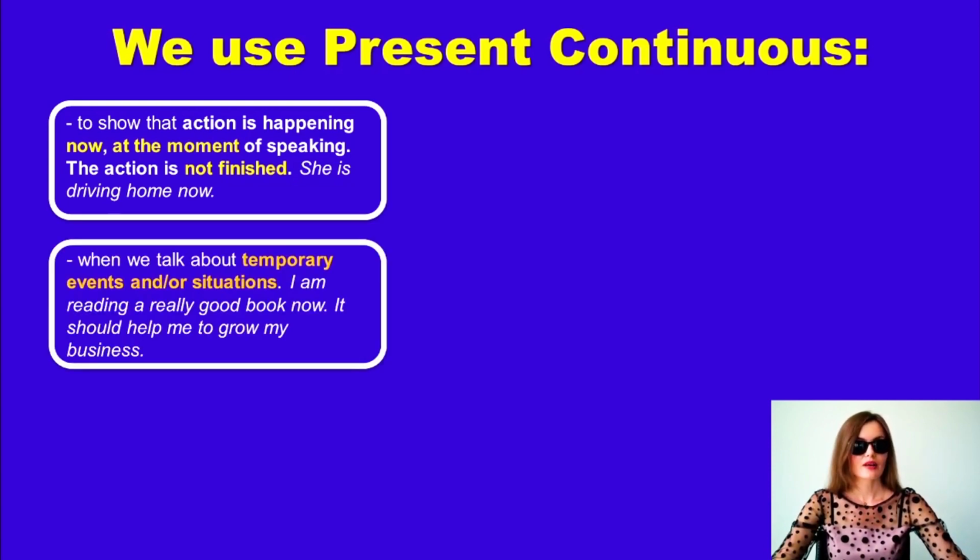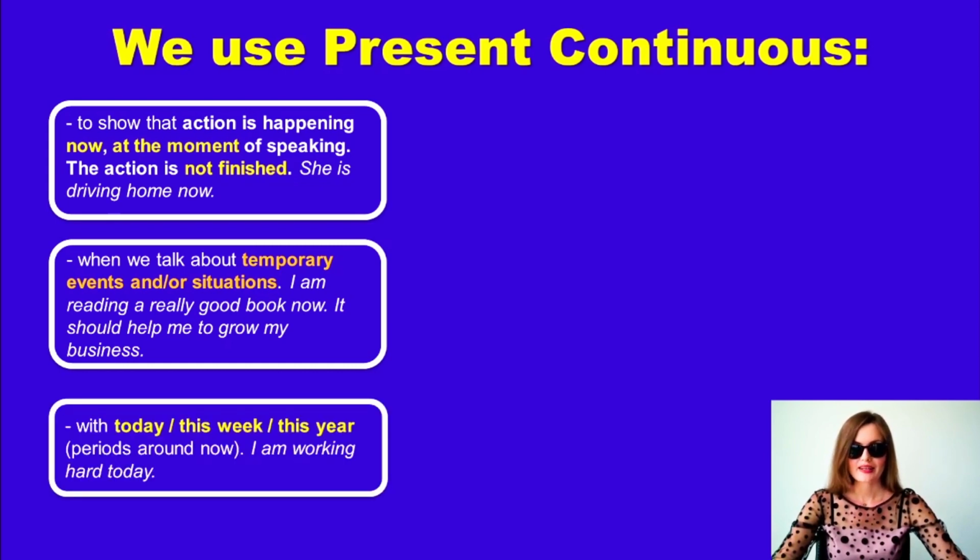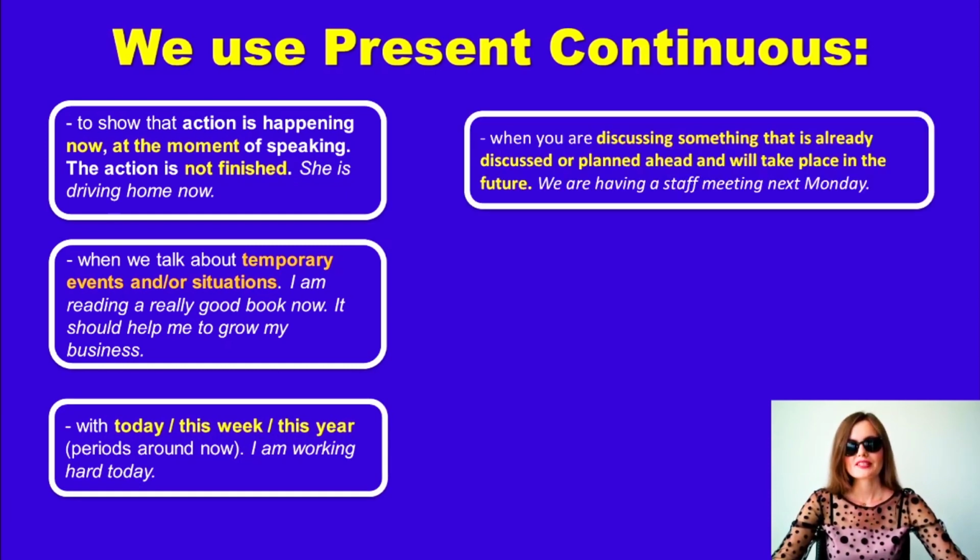When we talk about temporary events or situations, I'm reading a really good book now. It should help me to grow my business. With today, this week, this year. I'm working hard today. When you are discussing something that is already discussed or planned ahead and will take place in the future. We are having a staff meeting next Monday.